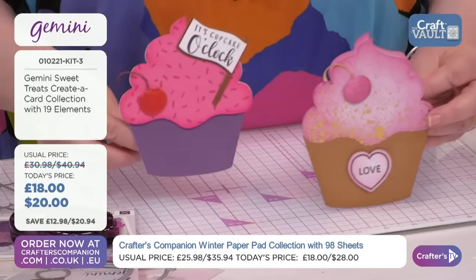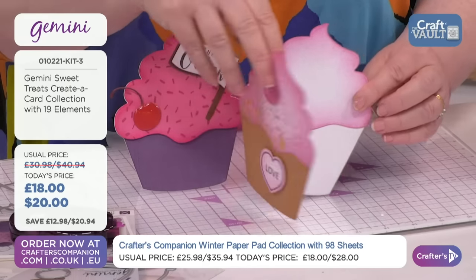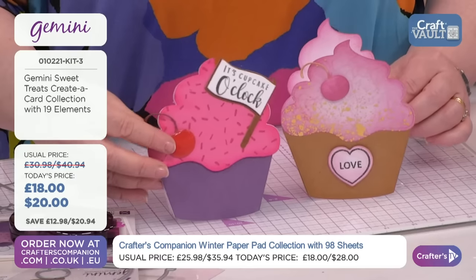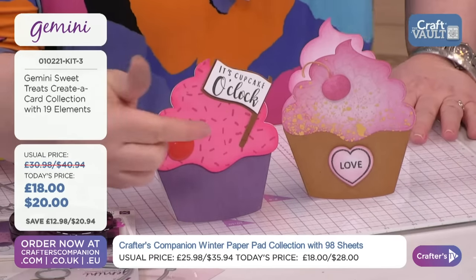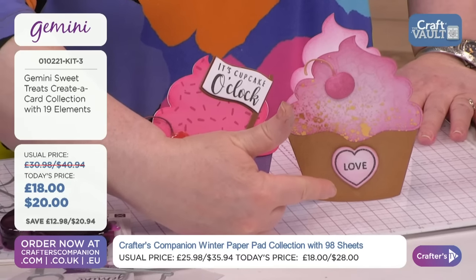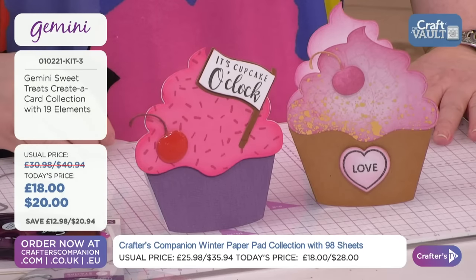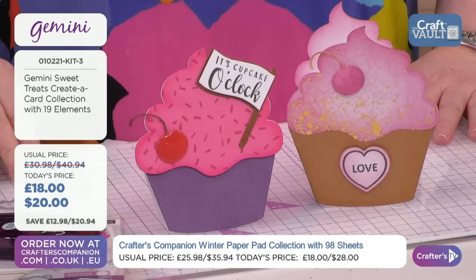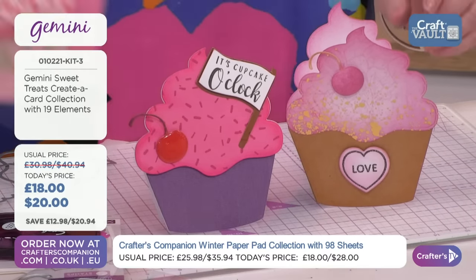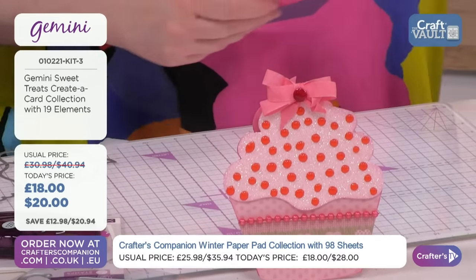Or alternatively, you can make it open on the side if you so wish, just by overlapping a different part of the die. Do you think you could turn that into an ice cream with a little bit of a fort? Oh, definitely. I'll tell you what, one of those folders we had, the 6x6 folders, use that on the bottom. You could get like a waffle cone. Yeah, great idea. I was also thinking maybe a bit of cream. I know one of our paper pads has got like an oat biscuit with a bit of a check pattern over the top of it. That might look like an ice cream cone if you cut that one as well. There's loads you can do with it.